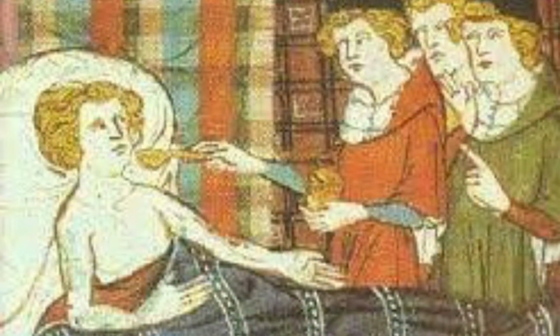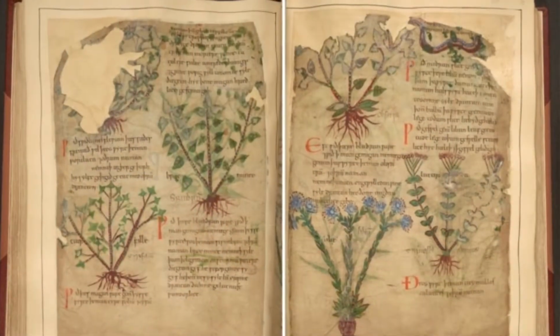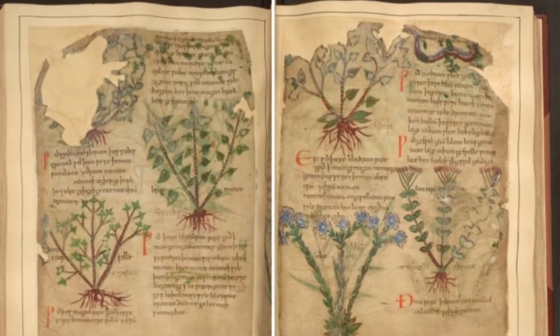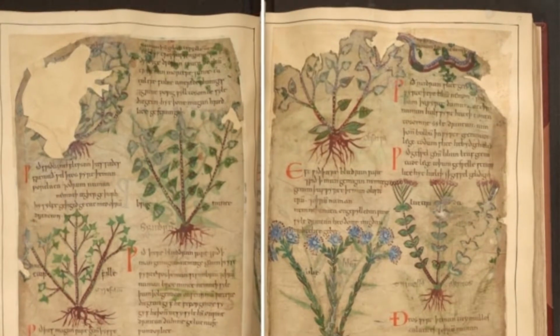A medieval pharmacist either was a doctor or an herbalist. Herbalists would use different plants to come up with concoctions meant for treatments. They would usually prescribe medicines based on the shape of the plant that they were using.